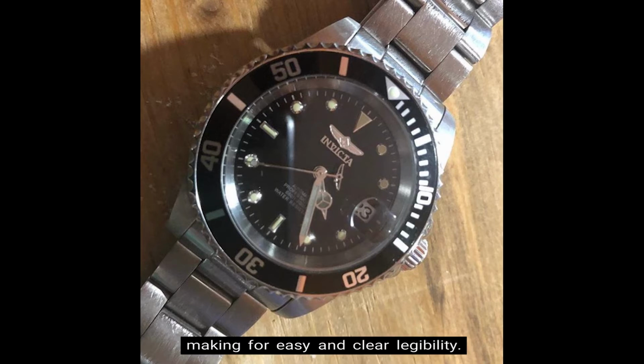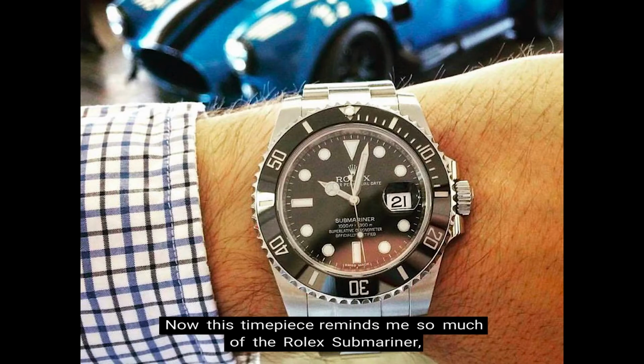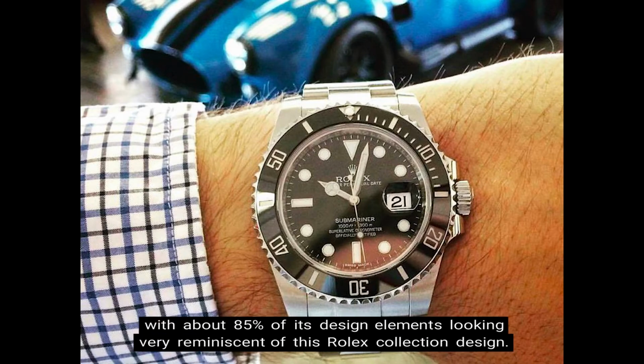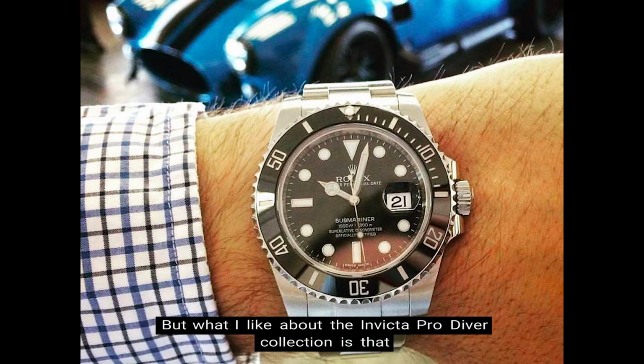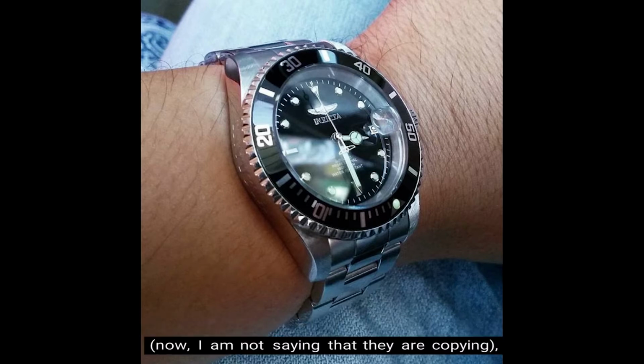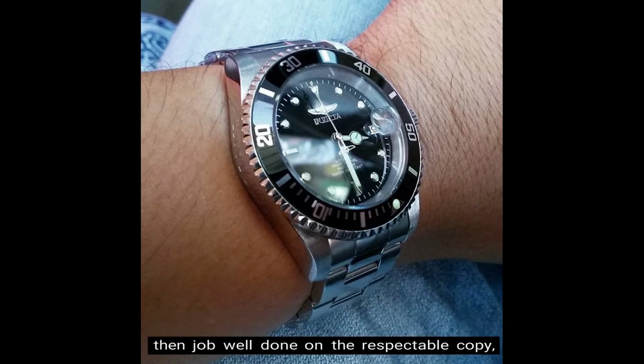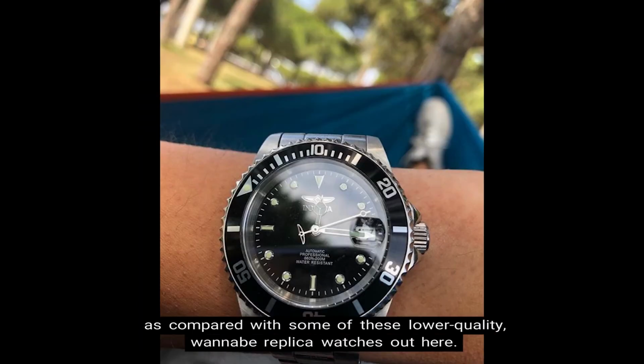Now, this timepiece reminds me so much of the Rolex Submariner, with about 85% of its design elements looking very reminiscent of this Rolex collection design. But what I like about the Invicta Pro Diver collection is that if they are mimicking the design of the Rolex Submariner, now I'm not saying that they are copying, but if they have designed this watch as sort of a replica to the Rolex Submariner, then job well done on that respectable copy, as compared with some of these lower quality wannabe replica watches out there.